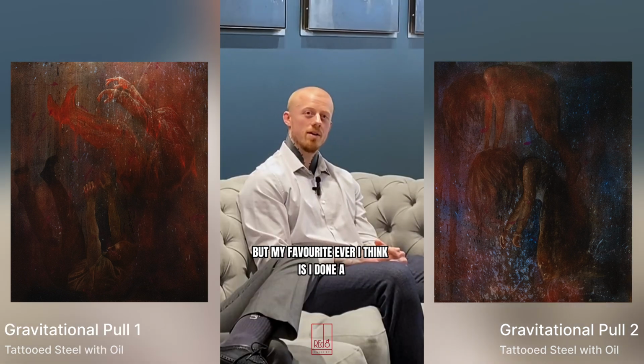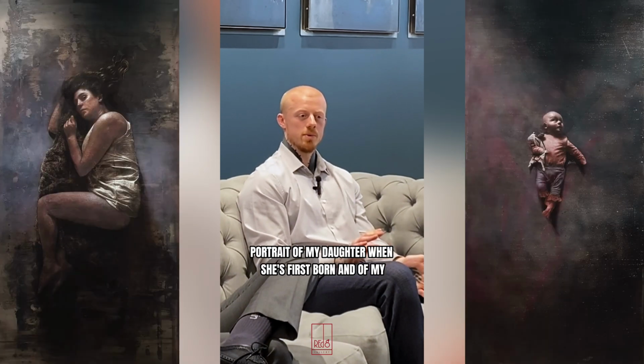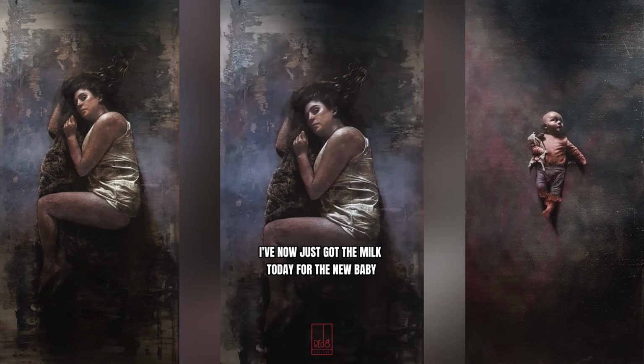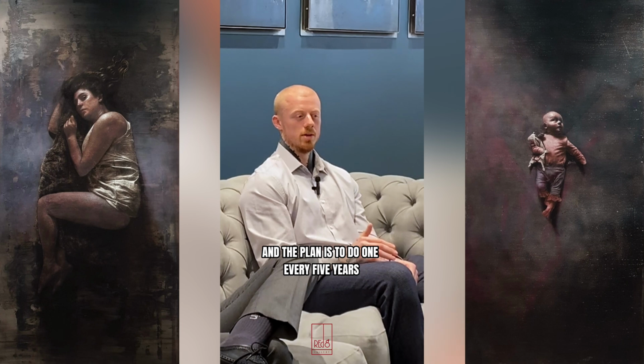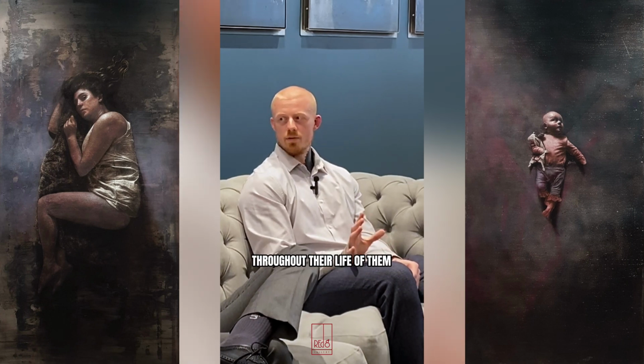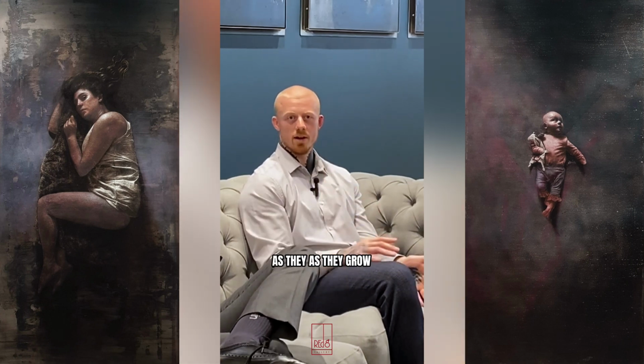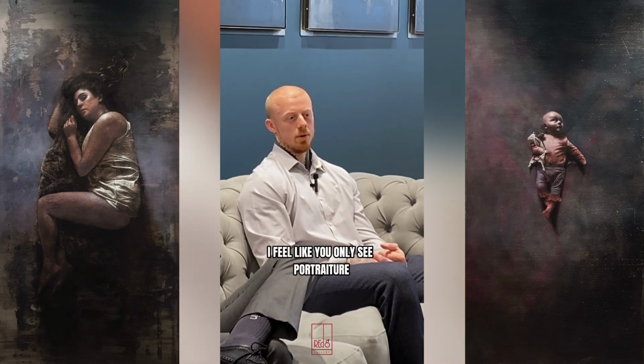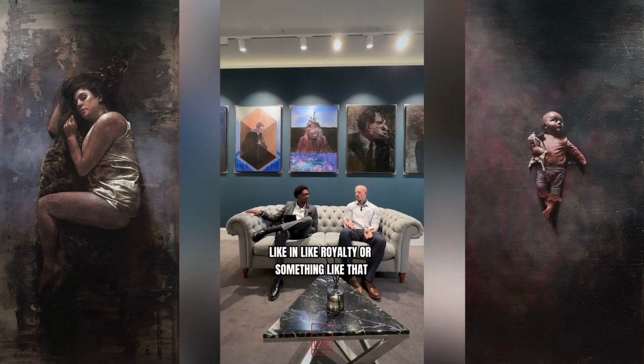But my favourite ever, I think, is a portrait I did of my daughter when she was first born and of my wife, and I've now just got the metal today for the new baby that we've got. They're life size, and the plan is to do one every five years throughout their life as they grow. I feel like you only see portraiture like that in royalty, from birth throughout someone's life. So it'd be interesting to see a person grow.